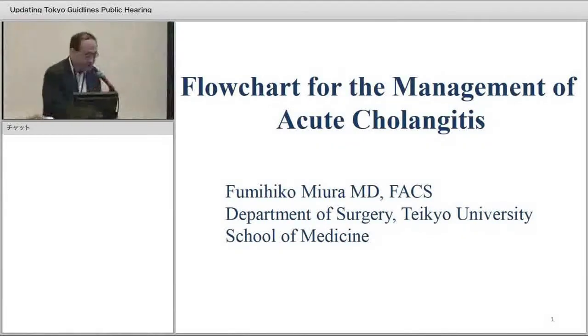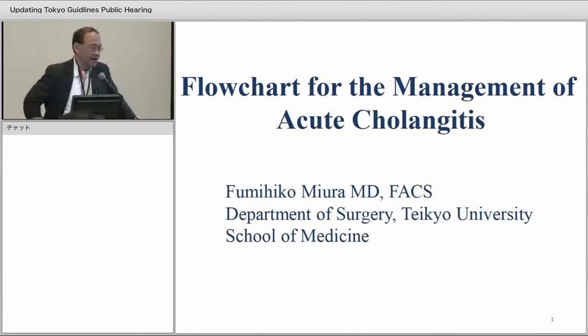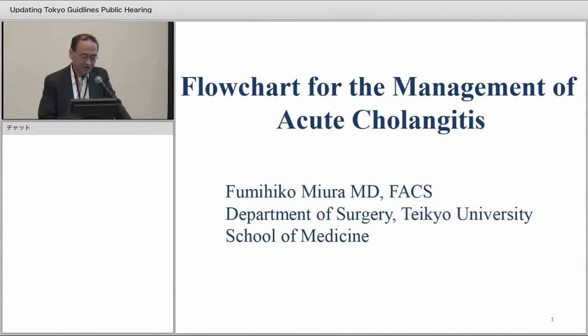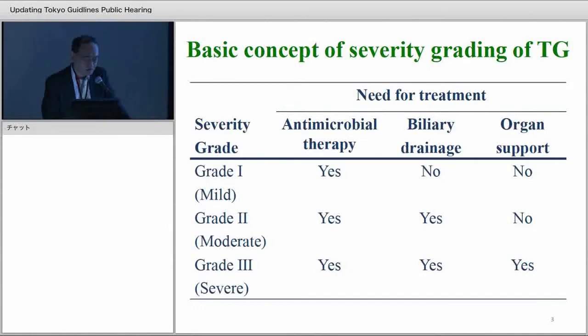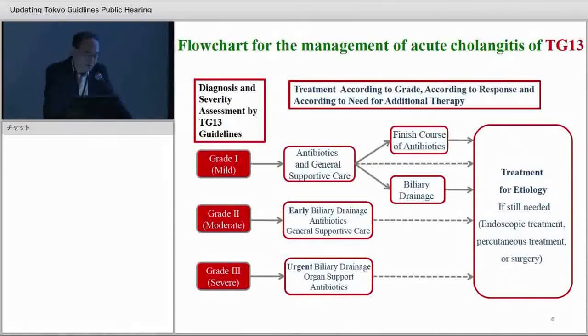It's a great honor to be able to speak to you today. I'd like to talk about flowchart for the management of acute cholangitis. This slide shows the basic concept of severity grading of Tokyo guidelines. For grade 1 mild acute cholangitis, initial medical treatment may be sufficient. Biliary drainage is required for grade 2 moderate cases, and organ support in addition to biliary drainage is necessary for grade 3 severe cases. This is a flowchart of TG13.